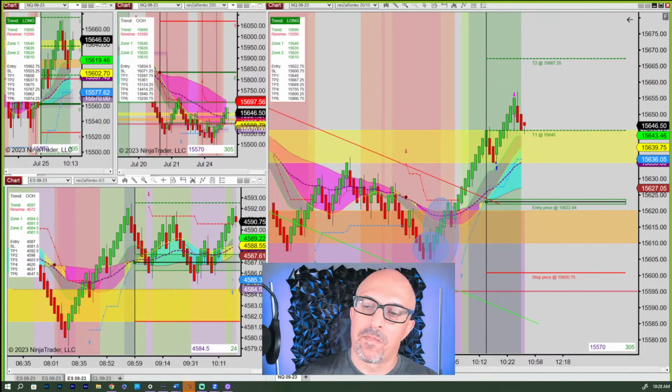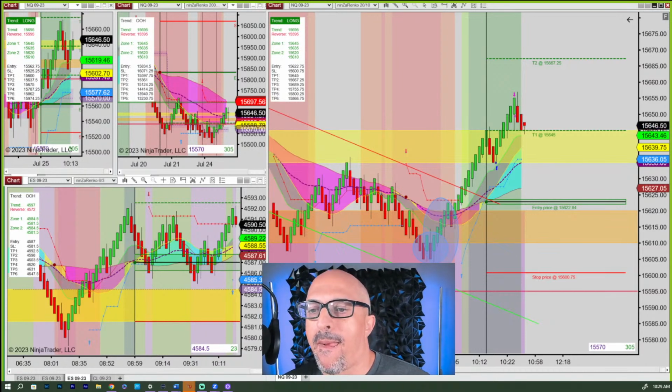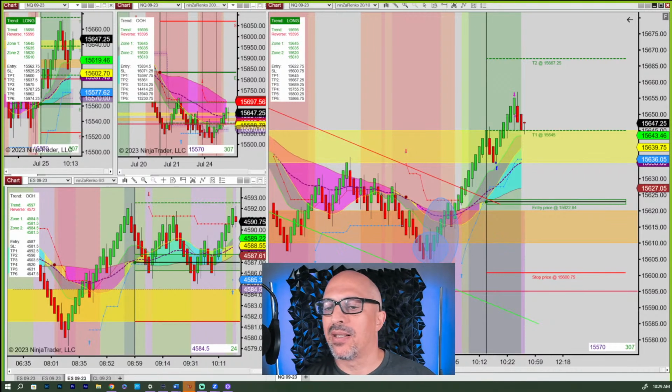So I'm constantly thinking, okay, I'm in a good trade. Let's hold on. How can I hold on? But look at the instigator for all this move: that captain setup switch trade right here. That was the base.